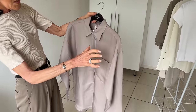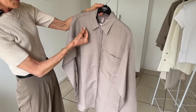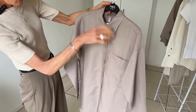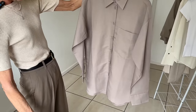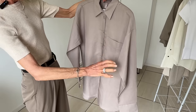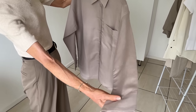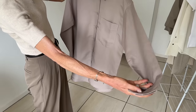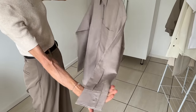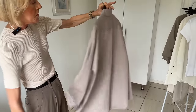But again, look at the detail. So the collar on this is slightly smaller, so it's a little bit more curated, but it's still got that sharpness. You've then got tonal buttons. So the buttons just blend away on this, which I think just makes it look even more gloriously greyish. You've got a patch pocket on the front here. Again, you've got really generous sleeve arms here. Look how divine they are. Simple cuff detail here. Down the back, it's very plain with just a simple loop, just for decoration.